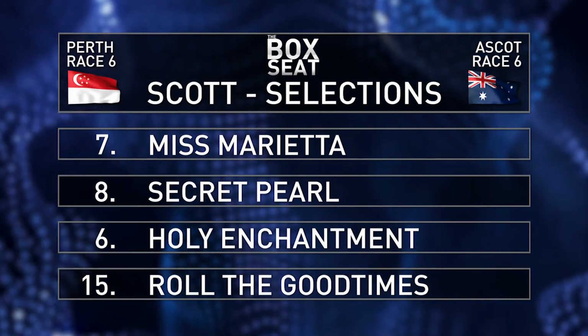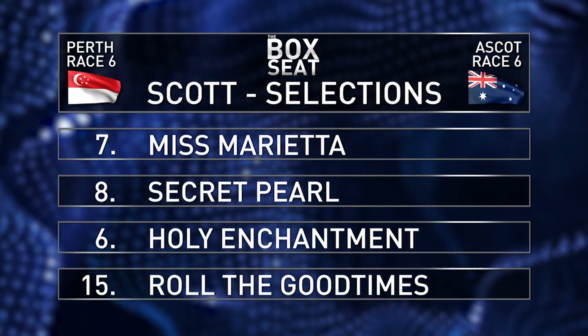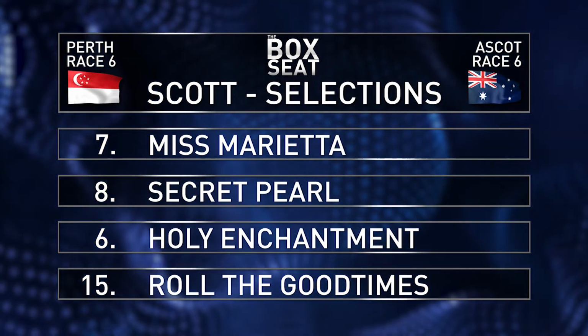That's the query. Number 15, Next Best, Roll the Good Times, who is a winner off 7 days. And how could you knock anything from Ash Maley's stable at the moment? My numbers in race 6, 7, 8, 6 and 15.